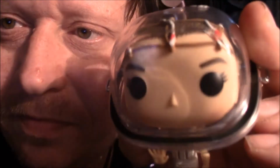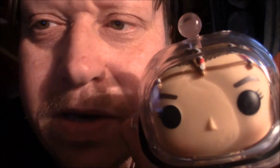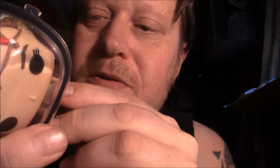and I must say, Funko Pops, I love them. I love collecting them. They are so cool, but at the same time, it's a little bit cheap the way they produce these, because there's an exclusive Funko Pop called 11 with electrodes, and it's exactly the same, except her hand is down and she doesn't have the helmet on her.